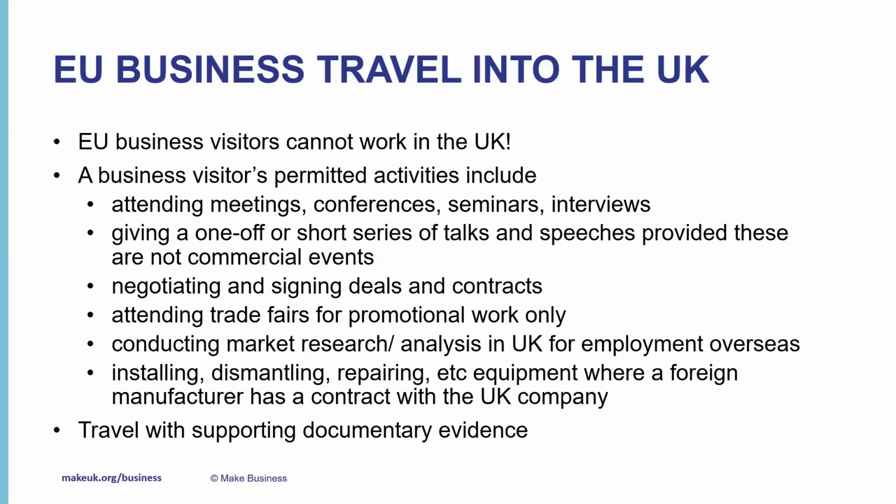However, bear in mind, obviously, the longer the stay, the more questions are likely to be asked around whether this is a genuine business trip. Equally, frequent repeat entries might well indicate that the visit goes beyond the permitted activity of the visitor. Obviously, the EU national needs to prove essentially that they're a genuine visitor who is coming to the UK to carry out the permitted activity, and importantly, that they're going to leave at the end of their visit.